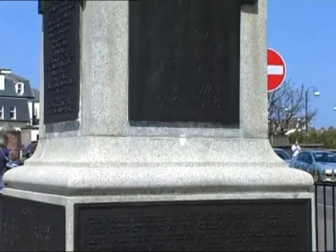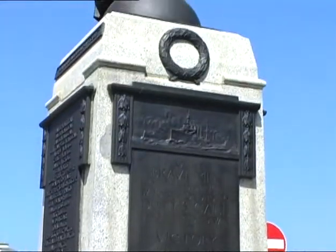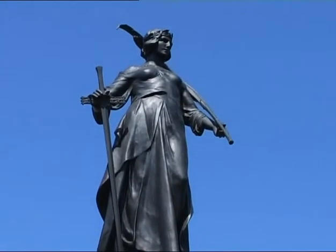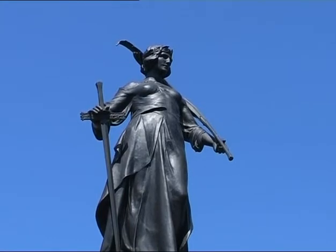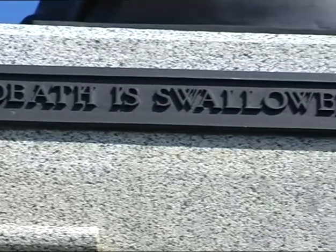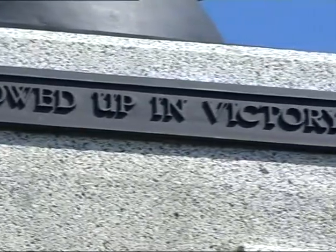In front of the town hall, and dating from 1922, is the town's war memorial. It's unusual in the fact that it depicts the female form of victory. In addition to the female form, the war memorial contains a very interesting plaque of detailed warships from the First World War. The monument, of course, contains the names of all of the fallen from the town who served in both World Wars.